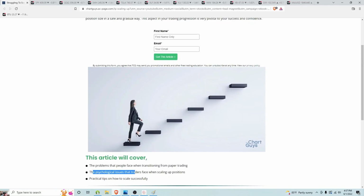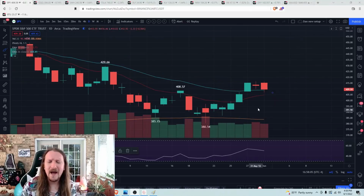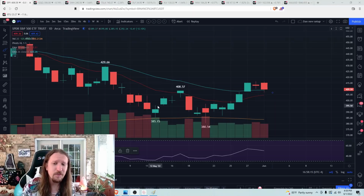Check it out. So checking in on SPY, we can see that we rejected from the high of yesterday by about 22 cents, and then we broke the low of yesterday into daily consolidation. So at this point, the daily consolidation is not significant. We're going to be watching for a number of things.